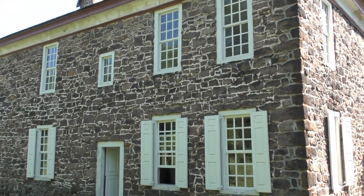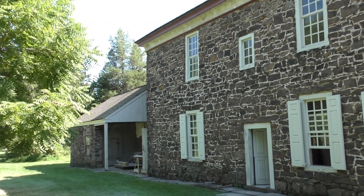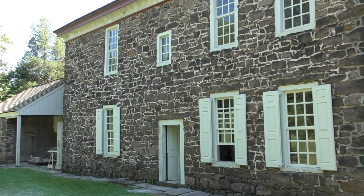Here's the backside of George Douglas's house. I really can't get too close to the front of it because they are doing some renovations on it.